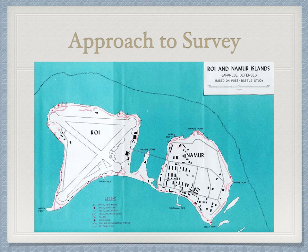Looking on here, you can see a line around this that shows 1 mile off the coast. This was a map that the United States military created after their capture of Roi Namur, when they figured out what the Japanese defenses were on this atoll. The atoll has not changed at all, so this is still very relevant, though on paper it is considered dated. On this map here, we have a line, and that's the 1 mile. So within this zone, this is where the mapping will take place.